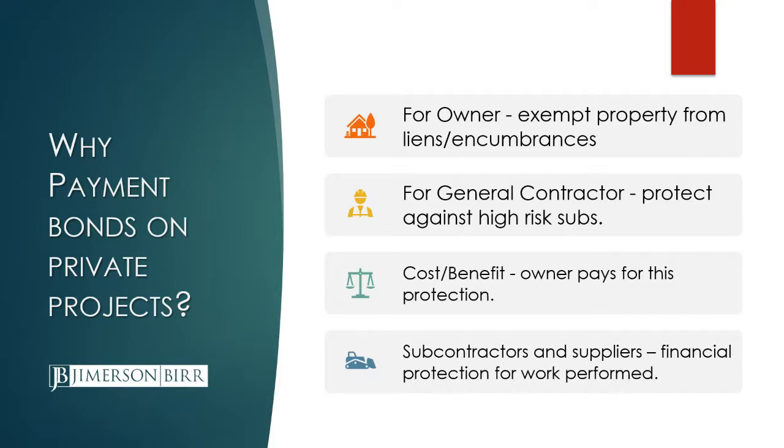It also protects the owner against high-risk prime contractors. And I find that an owner may be wise to have a bond or bonds put in place where there's a relatively smaller contractor taking on a much larger project where cash flow and downstream payment could become an issue. It is the general contractor who furnishes the bond to protect the owner. That bond, the payment bond, also protects the subcontractors and suppliers.